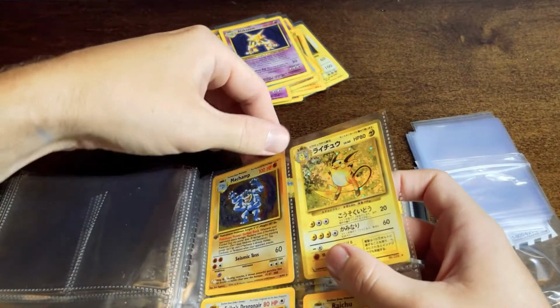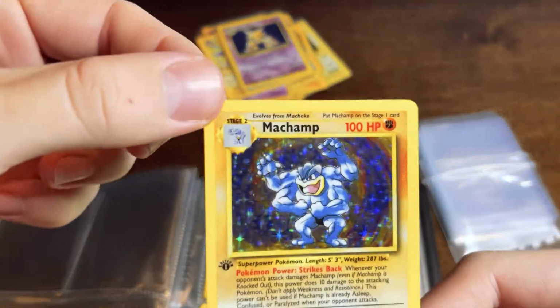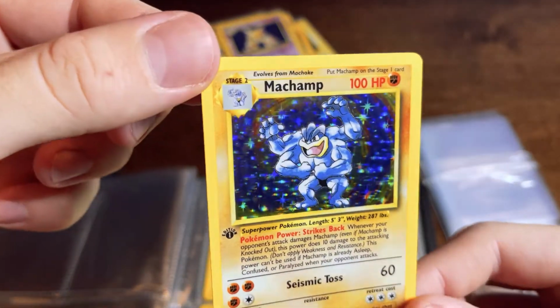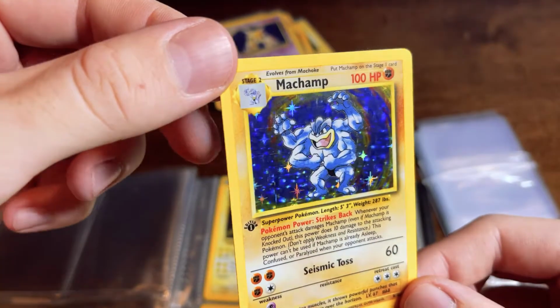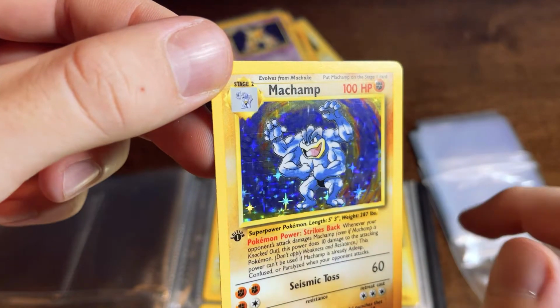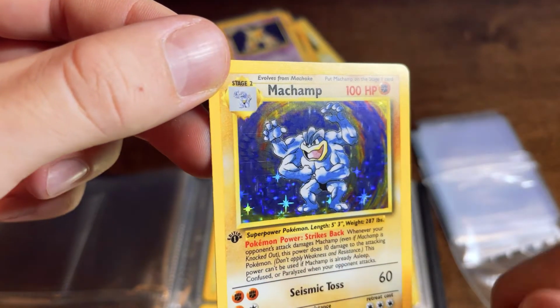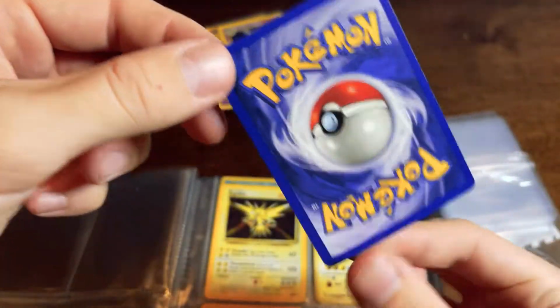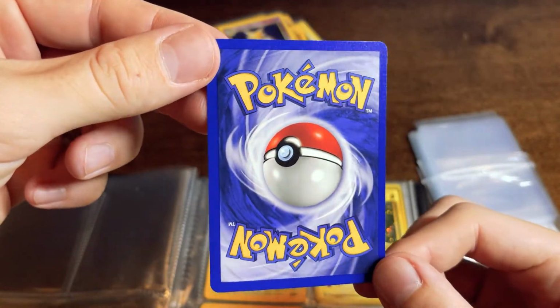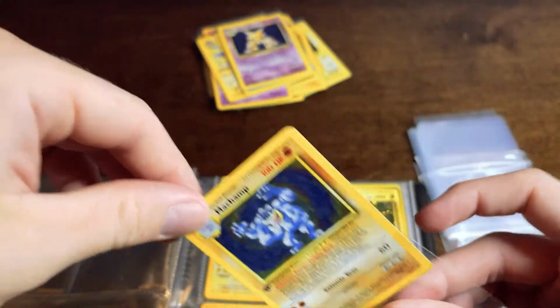Okay, so we have another base Machamp. I think this is the third one. Wow, I love the holo on this Machamp. It really just pops. This one's got a couple print lines. You can see horizontal print lines. You can see them right at that angle. I see 1, 2, 3 at least. But the back looks great. This one would probably be a 9 as well.